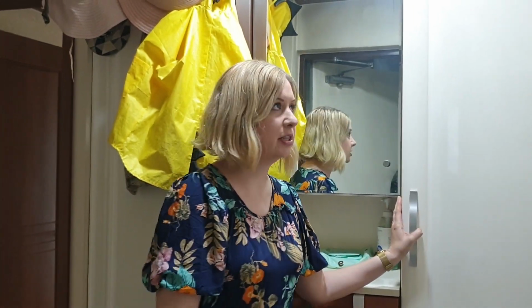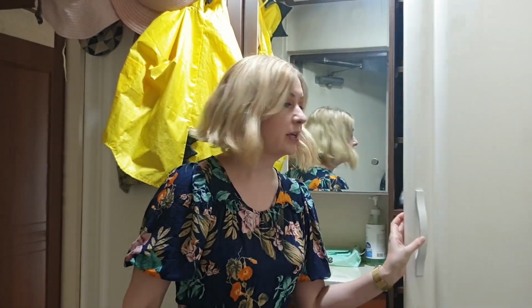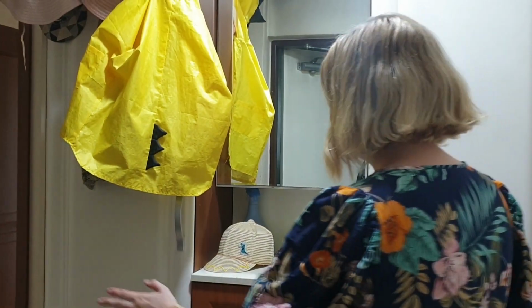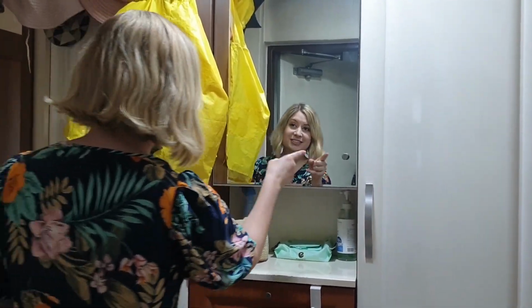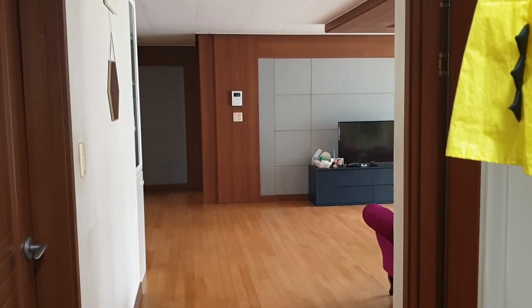Okay, most important thing for Korean apartments is you need the 신발장, because that's where you put all your shoes and that type of stuff here. Because you take your shoes off, of course, coming into a Korean home. So we have a lot of space now for this, so this is really good. Can you see yourself in there? Okay, come in.